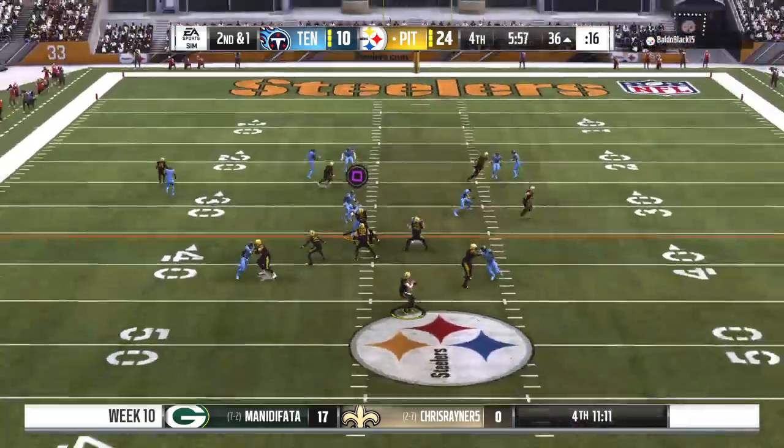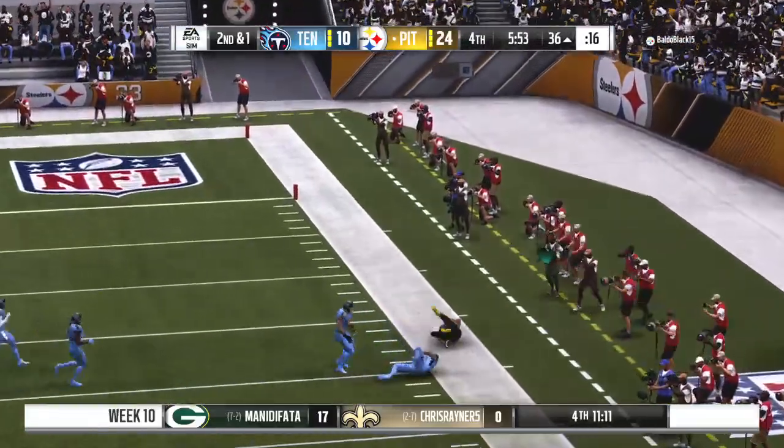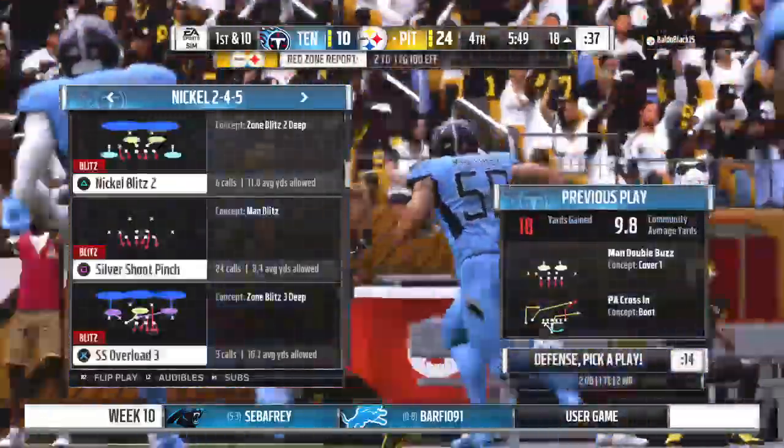Now it's Locke off the bootleg. And he's going to drop this off to his fullback. And inside the 20 before he's brought down. The Steelers able to pick up 18 yards there.